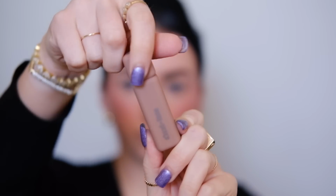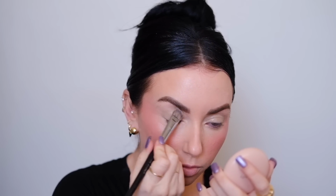What next? Okay, this is the About Face Fluid Eye Paint in the shade Matte. So this is a cool toned, light brownish color, kind of a milky chocolatey brown. I wanted to get this. I think originally I was thinking I would use this as an eyeshadow base. It's fine. I don't think you need to go buy it.